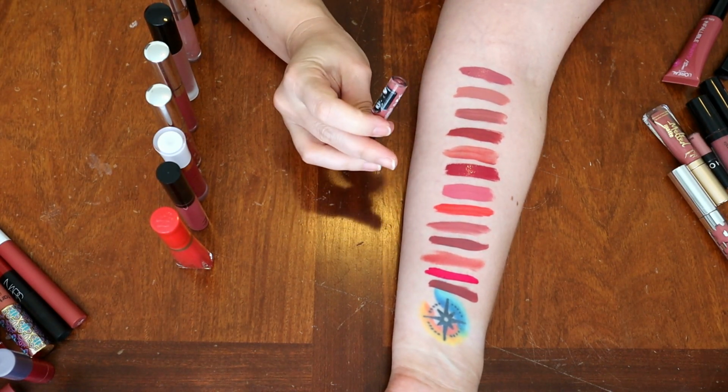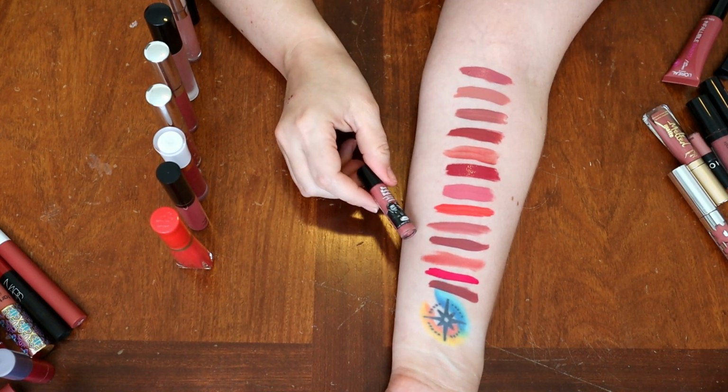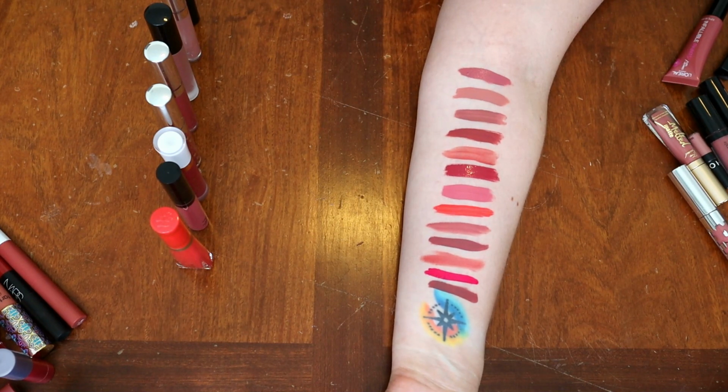This right here is from theBalm. This is Meet Matte Hues, and I don't think I need this. I am going to go ahead and declutter it.